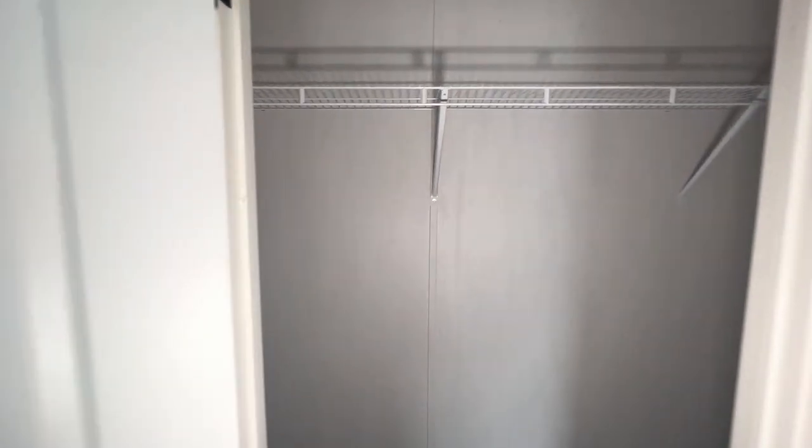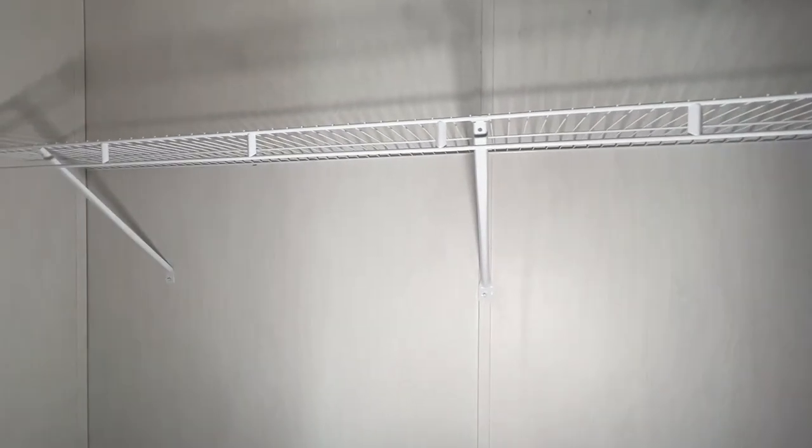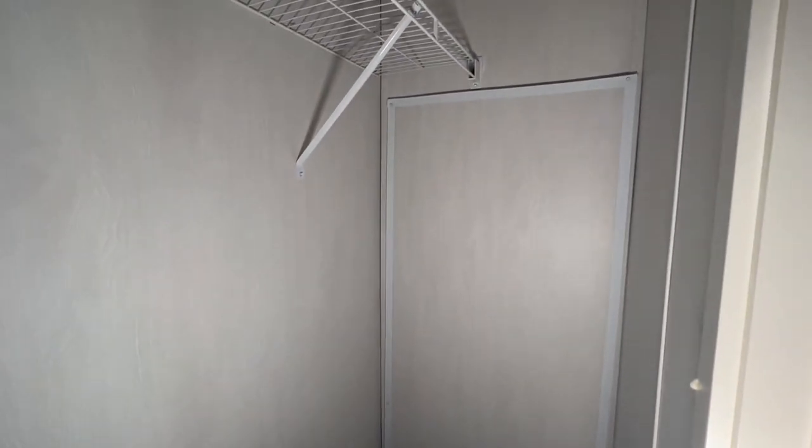All right, let's check out the closet. Plenty of closet space. You would also have your water heater access located right in this closet. So if you're looking for that, it's right there. All right, you guys.